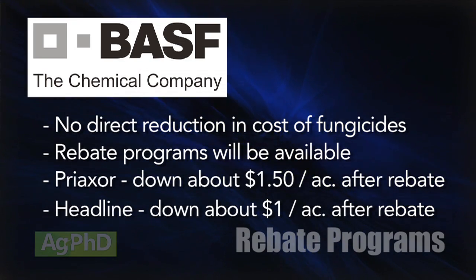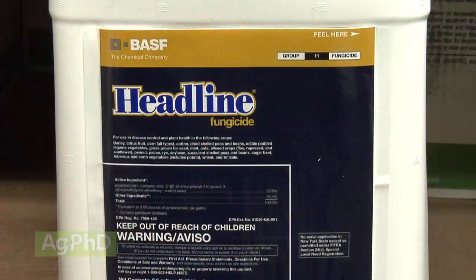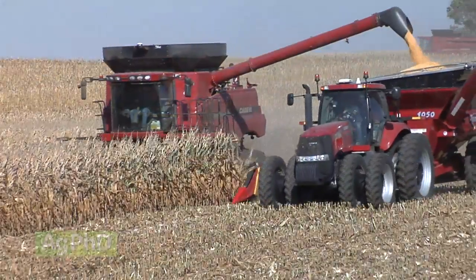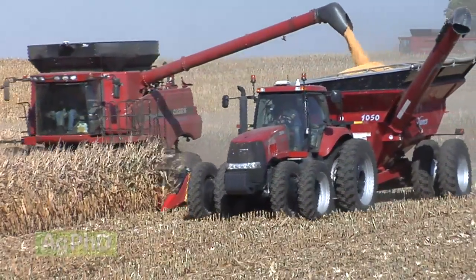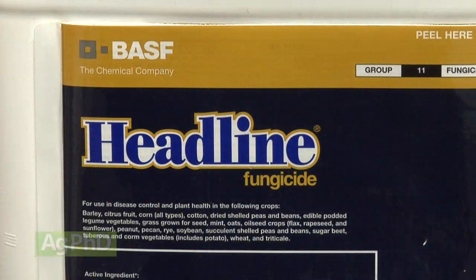But then beside that, we've talked a lot about Headline in furrow in corn, and they've done a lot of work. So they're now talking instead of 6 ounces, 4 ounces, because they found their yield gain is about the same with 4 ounces as opposed to 6. So if you use 4 ounces, you get this rebate. Now you're down to maybe an $8 or $10 an acre as opposed to $15 or $18 an acre.